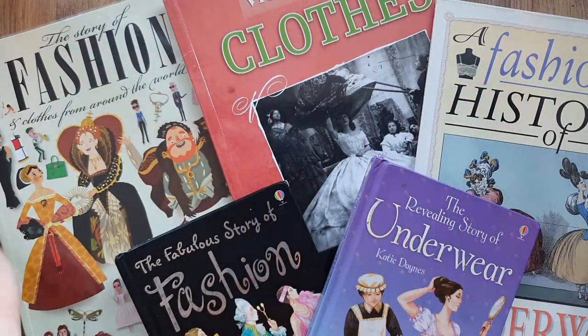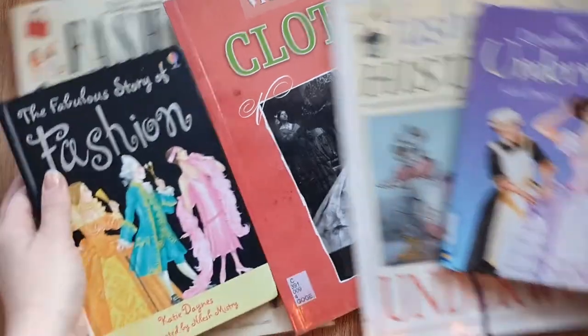These are some of the books I used for inspiration and information about clothing of the ages. And there are plenty more books about fashion in our children's libraries. I will leave a link to a catalog list below so you can reserve any of them if you like.